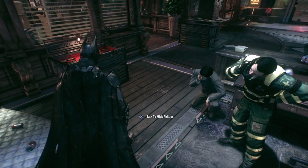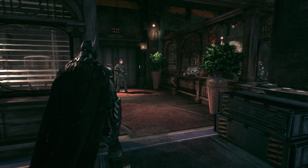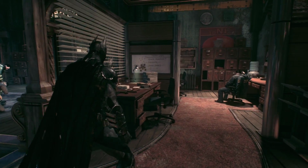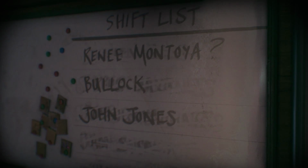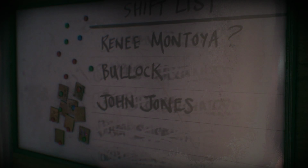In the police building, if you head to where Officer Owens is, you can find a shift list. And on that list are names of various police members who aren't in this game for some reason, such as Renee Montoya, aka The Question, and Bullock, aka Harvey Bullock, Gordon's partner and best friend. And lastly, John Jones, as in Martian Manhunter John Jones, because he's posing as an officer for some reason.